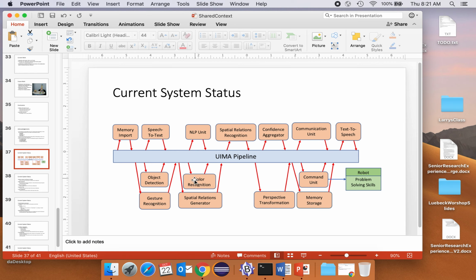We have color recognition. That's the same as we had before. But now we also have spatial relations. We can deal with spatial relations very easily. So we can say, pick up the block to the left of the green block. And so what we have over here is, based on the objects, we generate possibilities, if you wish. We parse the space and realize that there's a green block to the left of a red block. There's a green block behind the red block. Those sorts of things.